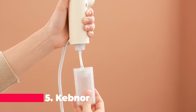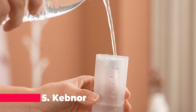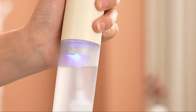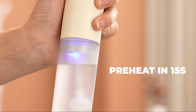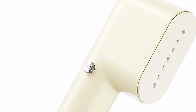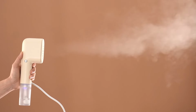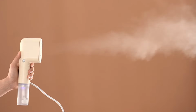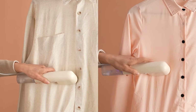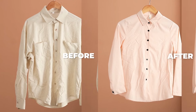Moving on to number 5, we have the Kebnor Steamer for Clothes, a portable powerhouse that's perfect for those on the go. This steamer heats up in just 15 seconds, delivering continuous steam for 8 minutes straight. With its 800 watts of power, it effortlessly banishes wrinkles from clothes, ensuring you always look sharp, no matter where you are. The ergonomic handle and extra-long power cord make for comfortable and convenient steaming, while its advanced technology and deep cleaning capabilities guarantee a thorough refresh for your garments.